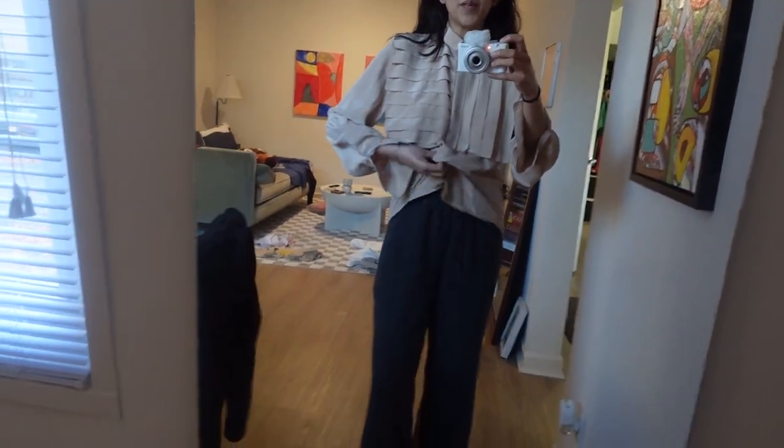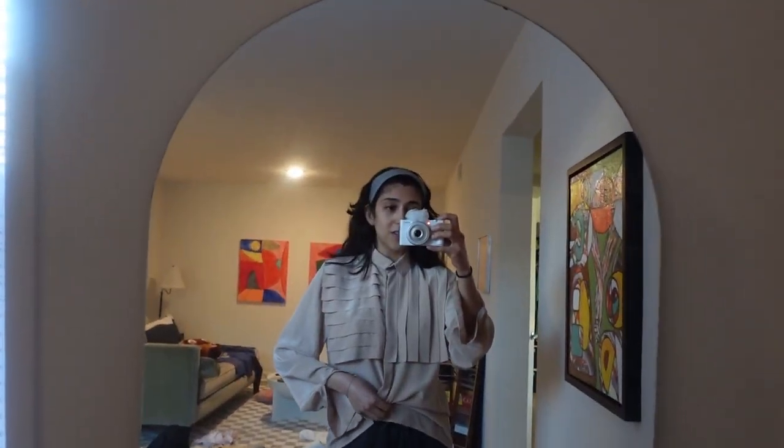I kind of like it all the way buttoned up too. It's kind of giving like country western girl, you know? I don't know. It's so fun. I think it'd be really cute tucked into something. Maybe some like black jeans or black skirt and tights. But yeah, she's so fun. We love her.